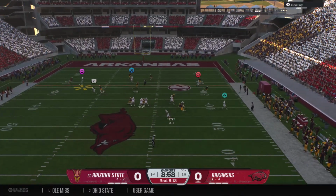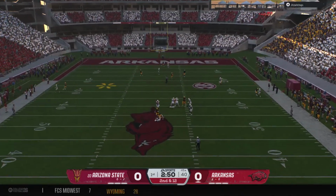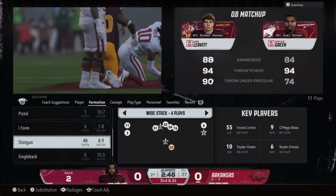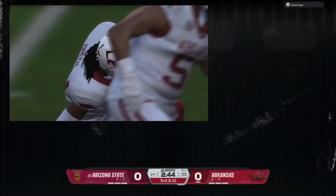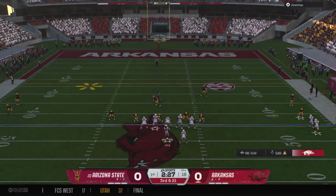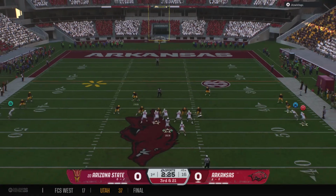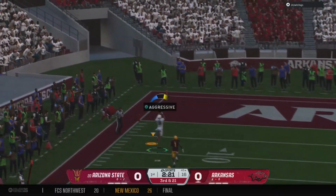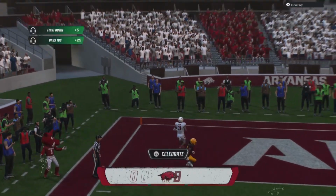To the air on 2nd down. And he feels the heat coming, and it burns him up. Another sack. Man, there are defensive players out there that can just take games over, and that's what's happening with this guy right now. He is not cooperating with the offensive game plan. A sack. Gonna take a shot. Makes the catch.